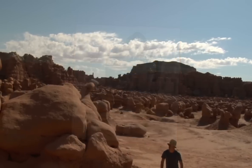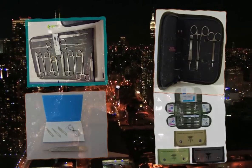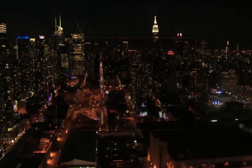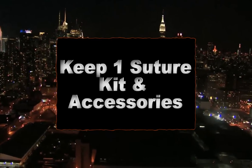These do, however, require some training and know-how, or the necessity for one to develop these skills. Have at least one of these kits. I've seen them range in price from $9.99 and up, depending on how much you would like to spend.